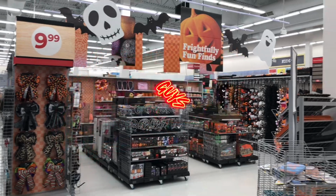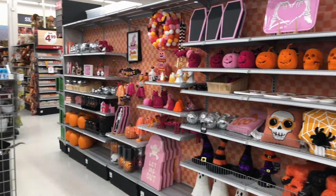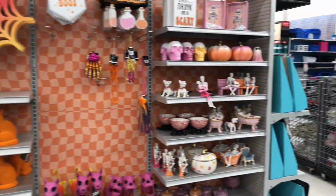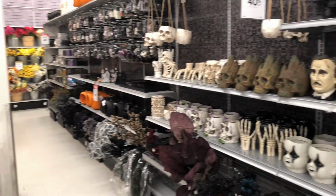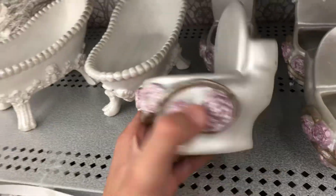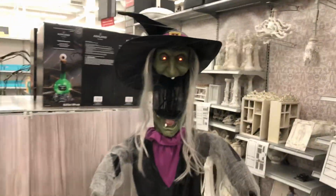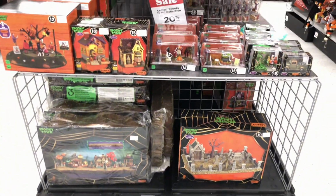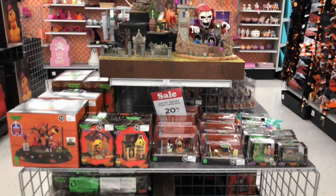How's it going, guys? It's the Pixelated Pumpkin, and today we are at Michael's for the Halloween 2024 season. As you can see, they are fully stocked, and we have a lot to look at today. From lemax Spooky Town to home decor, and even a life-size animatronic, there's a lot to get into, so let's get started. Let's start off with my favorite section, the lemax Spooky Town.